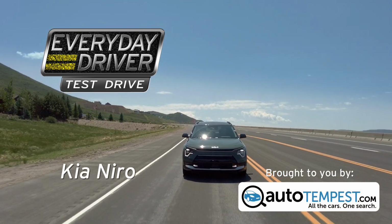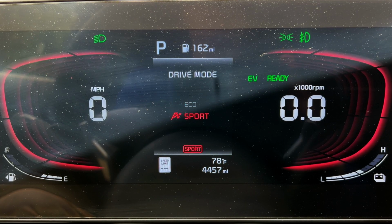Use it all. Use all that 139 horsepower. I'm not in the right drive mode. There we go. It doesn't matter. Just change the throttle response anyway. Still only 139 horsepower. That's all you got.